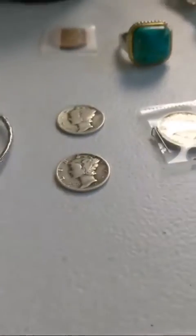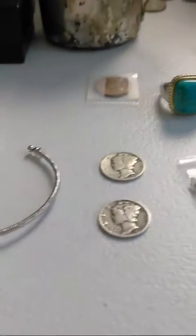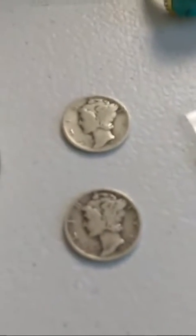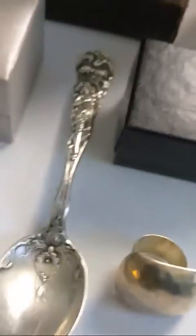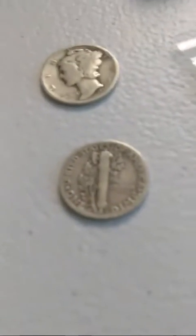But once again, you can look at the sides of them, the edge, the rim, if you will. These are solid silver dimes. But what also makes them special is they're Mercury head dimes. And as you can see, these have dates of the 1930s. I will turn one of them over just so you can see what the back looks like. That's the back of one of them.